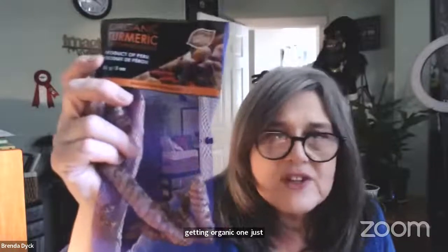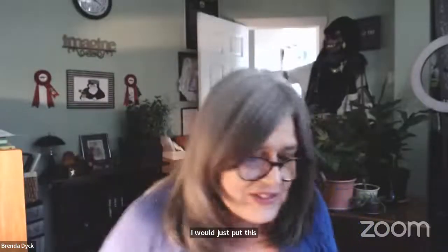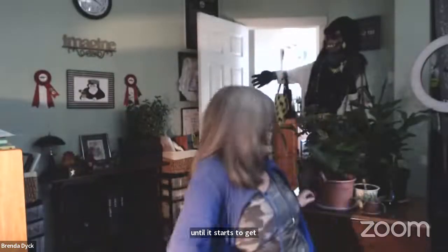You can also get ginger. I do recommend getting the organic one just because they seem to sprout a little bit easier. So I would just put this bag on my windowsill until it starts to get sprouts, and then I would plant it. The ginger actually turns out pretty nice.